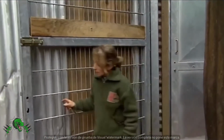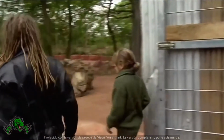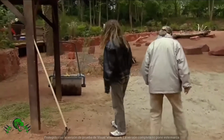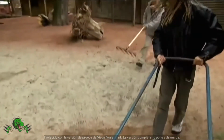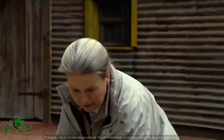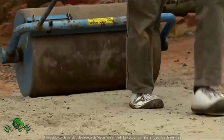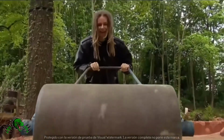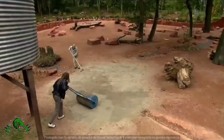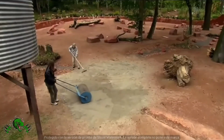Right, here's the enclosure. Okay, thanks. Now, let's take a closer look. It wasn't really smooth enough. There's still a few little bumps in it. You have to roll around a bit first. Yeah, right. Yuck, right into a big fat turd. You have to dig yourself right in.